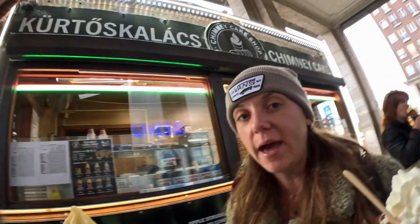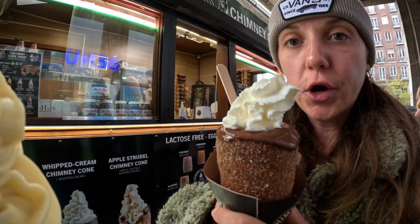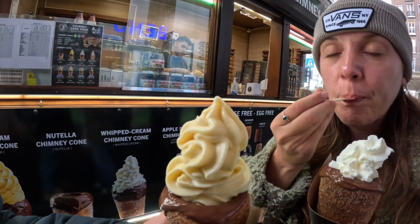So these are called chimney cakes. They're a traditional Hungarian dessert. Dessert, yeah. Oh my god. It's got like Nutella, cinnamon, donut, lactose free for any of yous. And then you can have your topping. I've gone with ice cream.